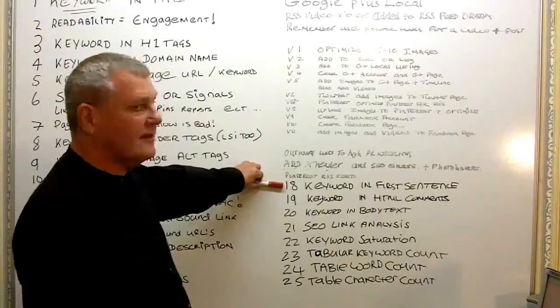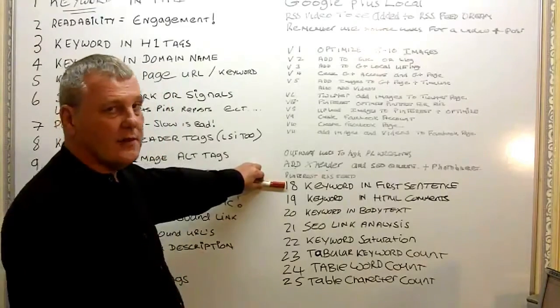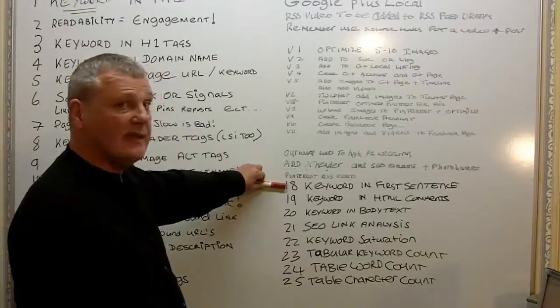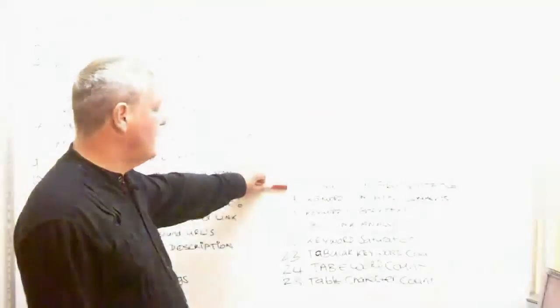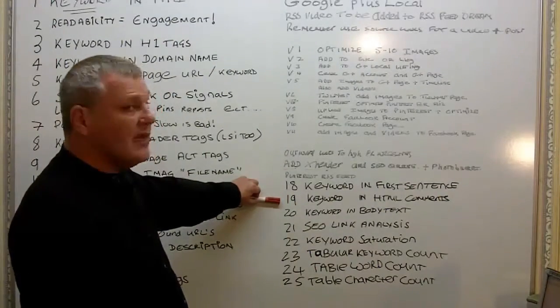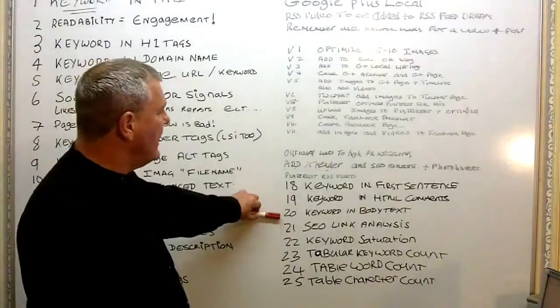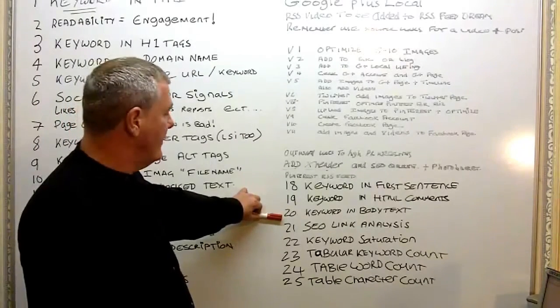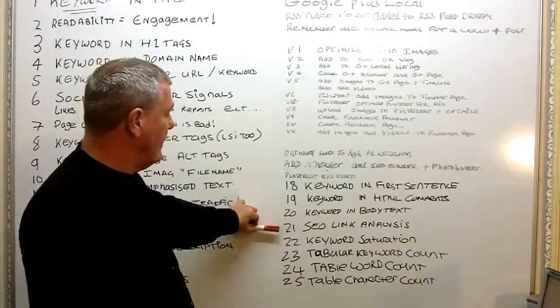Keyword in the first sentence. Whatever your first sentence on your page, you know, I know this is to some people basic SEO, but there are some things here that I really wasn't paying that much attention to. So your main keyword in your first sentence, okay? Keyword in your HTML comments, okay? That's another one. Keyword in body text, the amount of times you put your keyword in the body text. And we mustn't over-optimize here.